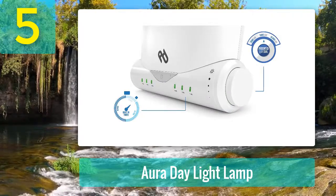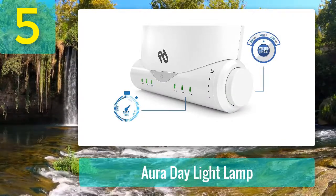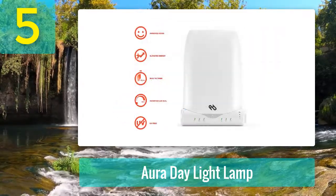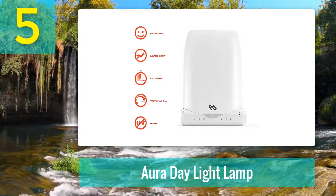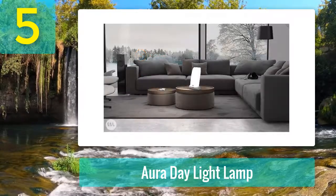The patented lux dial can adjust the brightness between 3500 lux and 10,000 lux with 4 settings in between. If you are concerned about possible side effects such as headaches or nausea, Aura recommends to start treatments at the lowest setting and working your way up to the brightest.